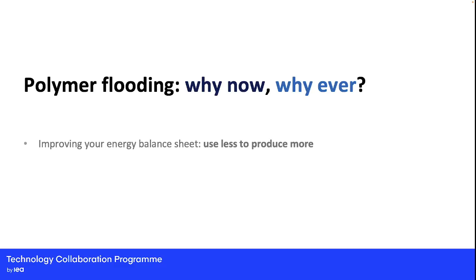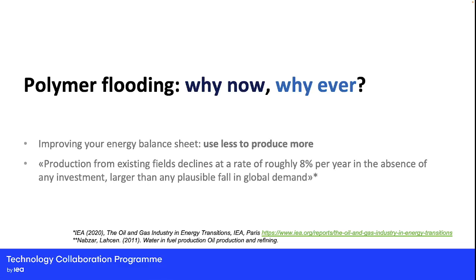Why this technique is really critical in today's attempt to decrease carbon footprint while providing energy to fuel the transition. Also, because as stated by the IEA, production is declining, but much faster than any plausible fall in global demand. So, if there is no investment into exploration, then we will have a problem. We start to see energy crunches, and it might get worse if we don't find a way to try to plateau this production.